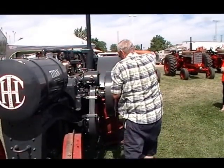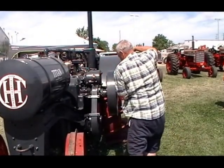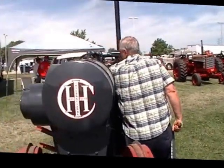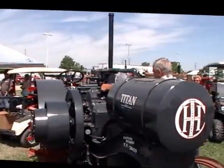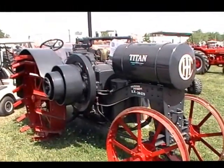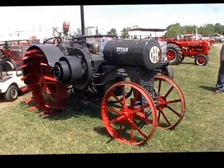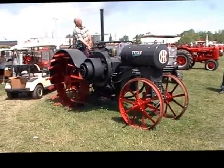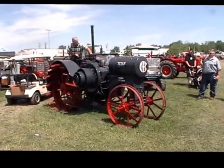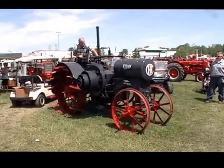You got your Armstrong starting system here, folks. There we go. He's got her smoothed out. He's got her smoothed out now.